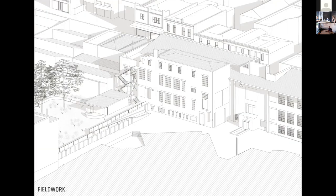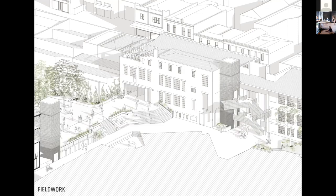Some axonometrics as well, showing our next set of moves. So this is really at the back. It was all clogged up with bits and pieces, so we tried to do some strategic demolition. We worked with Simone Bliss and her team at SPLA on the public realm. So it's amphitheater steps there. And rather than mess around too much with existing buildings to get them up to code, we put new lifts and stairs on the outside of the building, and tried to make them sculptural objects of beauty in themselves.